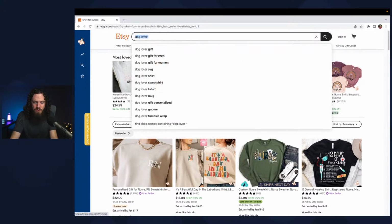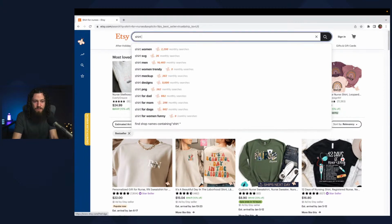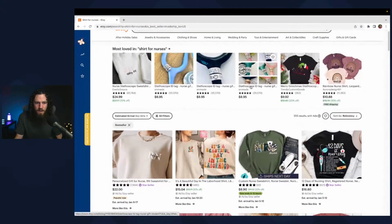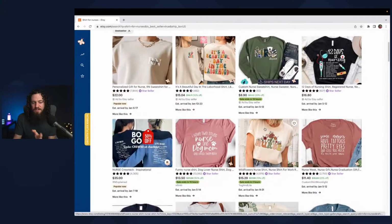But let's do shirts for nurses. I really like that example, and that's a great niche to design for. So shirts for nurses. I'll let it auto populate, and I'll go ahead and hit enter. Okay. So now that I've gone through here, I will look at these listings and do the same process.